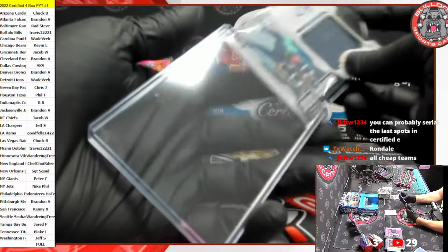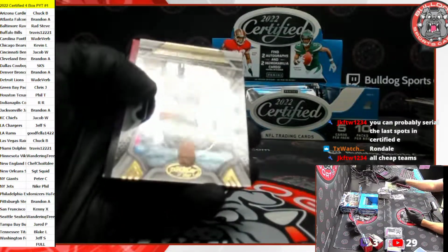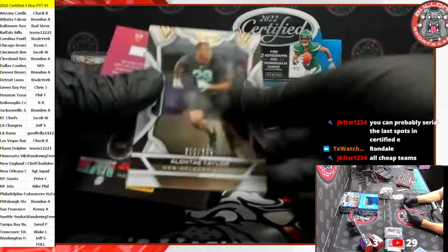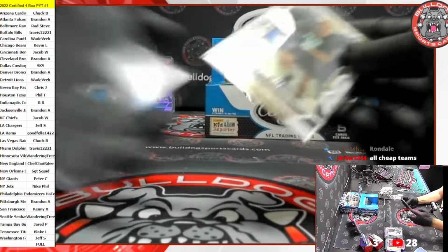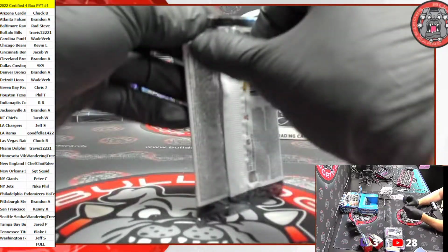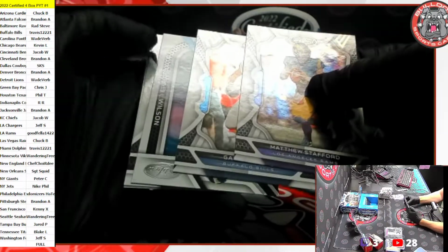Gold team: Cousins, Saquon, and Alontae Taylor from the Saints. Stafford, Gabriel Davis.